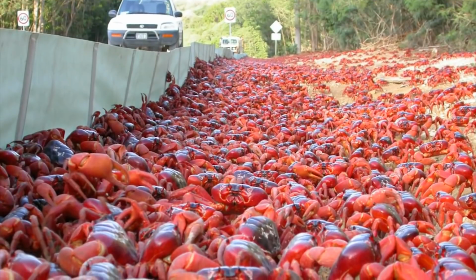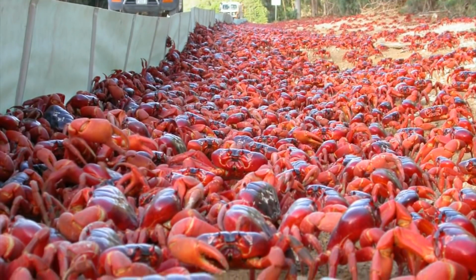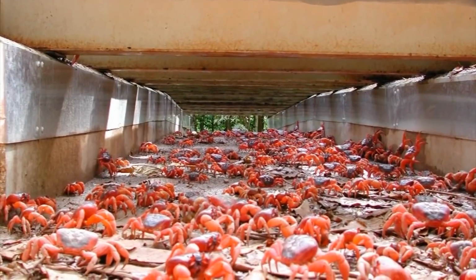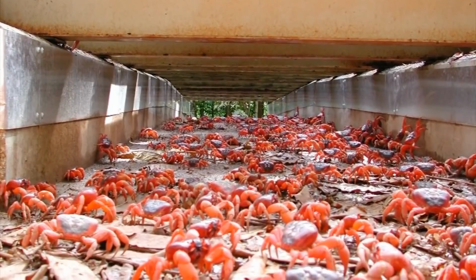Now, this was all very well and good until humans came along and built their homes and roads in the way, and now they've had to build special crab bridges for all the crabs to walk over. Why did the Christmas Island crab cross the road? To lay its eggs for the next generation. Yeah, I think that only really works with chickens.